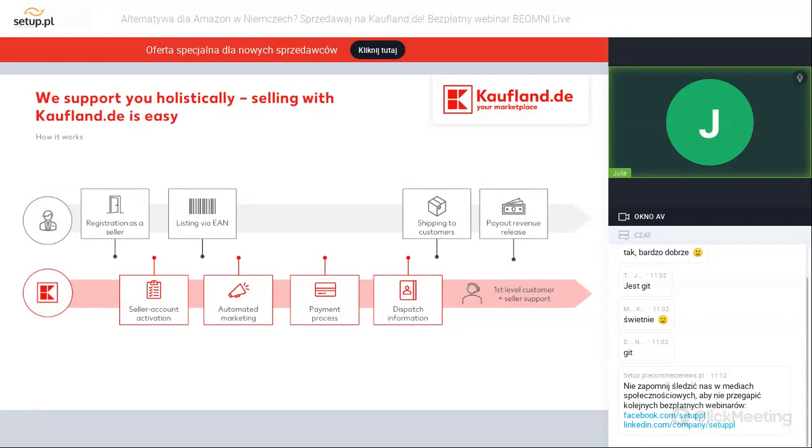And then in the next step, we provide you with the dispatch information, so with the order and shipping information that you need. And then it's your turn again to ship the respective articles from your warehouse to the customer's address. And here, the shipping provider and the conditions, the delivery time, the costs, etc., can be chosen by yourself. And then in the final step, you get your sales revenue from us. The revenue will be automatically credited to your Kaufland.de seller account after 14 days. And then you can pay out the money from your Kaufland.de account to your bank account at any time. So we don't issue any automatic payments, but you can pay out money whenever you like.